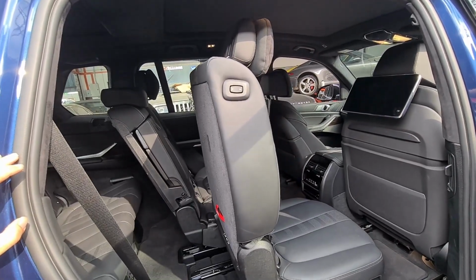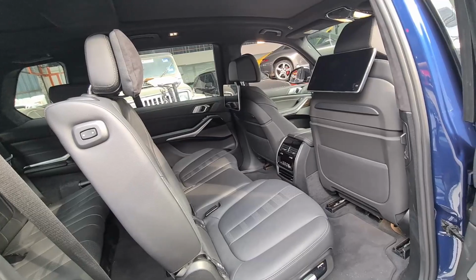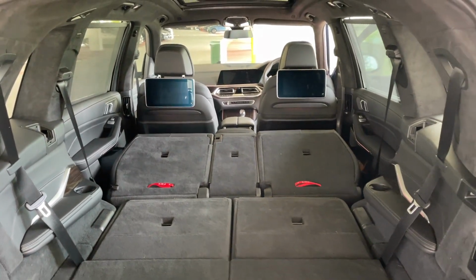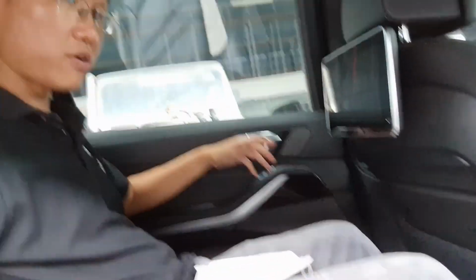Now we drop the front row, the middle row seats again. Very elaborate process. Okay, let's come in here. Well, terrific sitting position given the fact that this is a 7-seater SUV with the second row needing to fold, with quite flexible arrangements, right? So, very comfortable, good lean angle, good thigh support, good leg room. So fabulous to be chauffeur driven here, I would say.